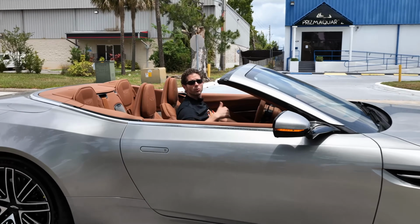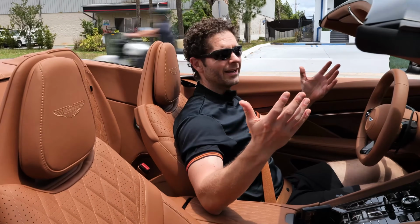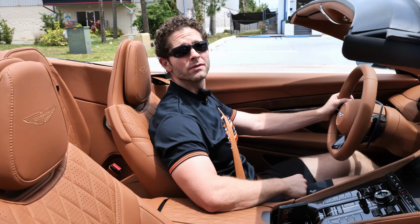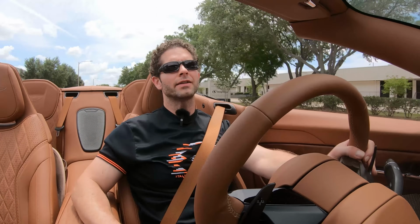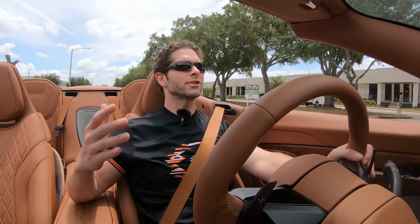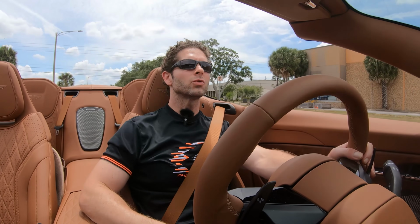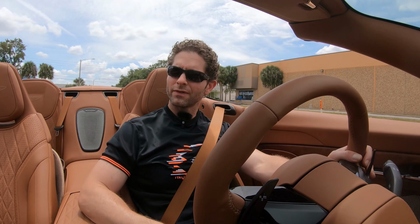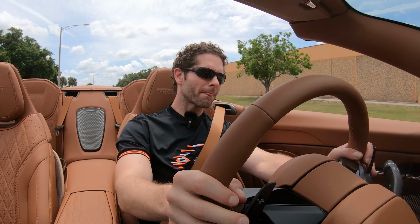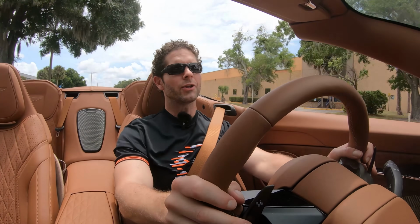This is what the DB12 Volante is all about. Roof down and open top action, baby. Let's see how this feels now with the roof down. The beauty of driving the DB12 Volante with the roof down is you get to feel all the senses and you get to hear that twin turbo V8 behind you. A little bit of bangs and pops. What better can you ask for?